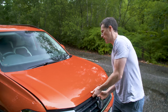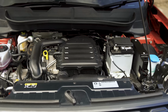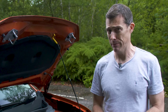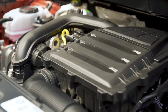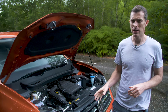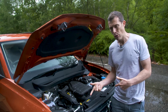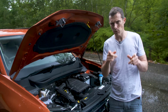Now then, let's talk about engine choices. You can get two petrols, both 1 litre 3 cylinders. One has 95 horsepower, and that comes with a 5-speed manual gearbox, and it can do 0 to 60 in 11.5 seconds. The other petrol engine has 115 horsepower, and it can do 0 to 60 in about 10.5 seconds, and it comes with either a 6-speed manual or an automatic. Then there's a 1.6 litre diesel, which can do 0 to 60 in around 12 seconds, and that comes with a 5-speed manual or an automatic. In terms of economy, they'll all do about the same, but more on that later when I'm driving it.